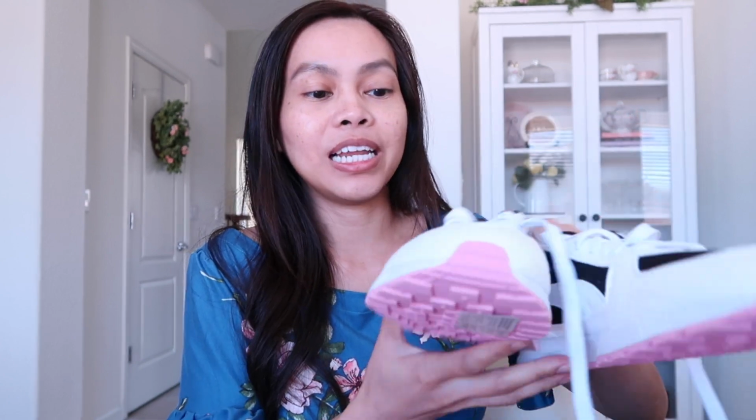The last item that I got from Burlington is actually my favorite because you guys, these are the cutest tennis shoes ever. It has black, white, and pink. I love it. Oh my gosh, I feel like I'm ready to walk on the treadmill in these. And not only for working out, it's also very stylish. I think this will go really well with a lot of my dresses, even my floral dresses. That's why I am really liking it.